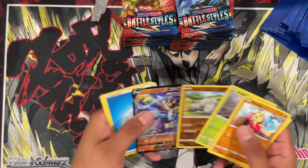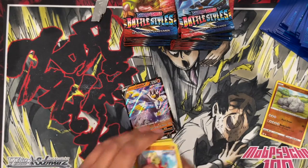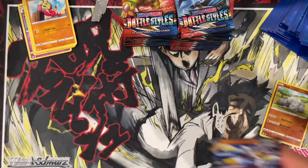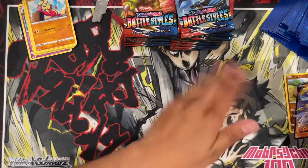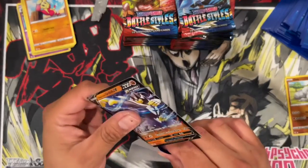Oh, we got something. We got a Rapid Strike Urshifu V. Got that Onix in the background. You know, that white dust. I don't know if it does affect it for the most part, but.